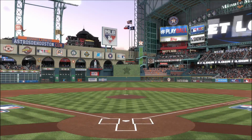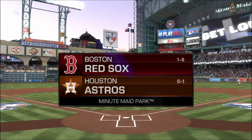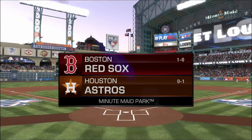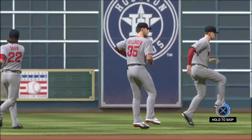We are under the lights this evening as we get you set for another edition of baseball on MLB Network. It's Game 2 of the ALDS between the Boston Red Sox and the Houston Astros. Game 2 of the AL Division Series.